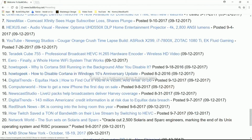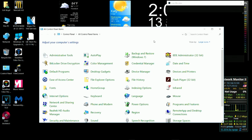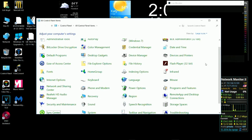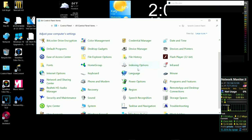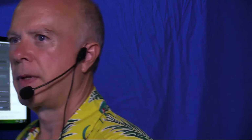So let's go back over to the machine, and what I'm going to do is bring up the control panel. And from control panel, I'm going to look for search. So all I need to do is press the letter S. Storage, sync, system. Well, let's see, where did search go? Windows search. I thought it was under S. Oh, indexing options. Excuse me. There it is, indexing options. This is the search.